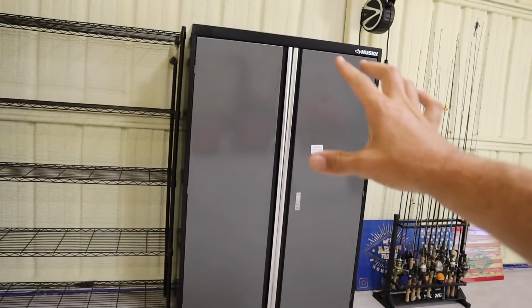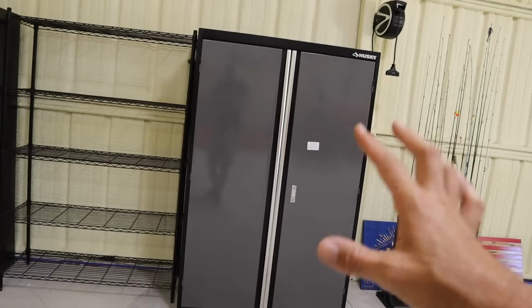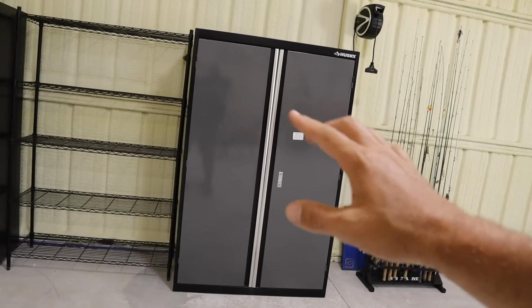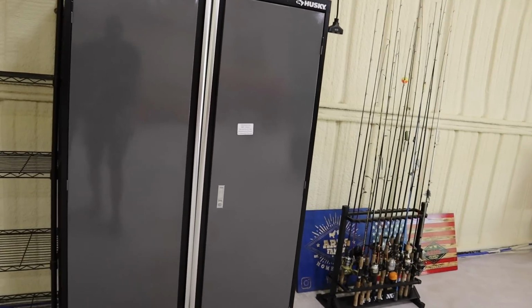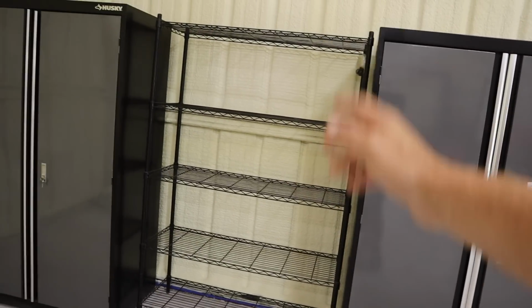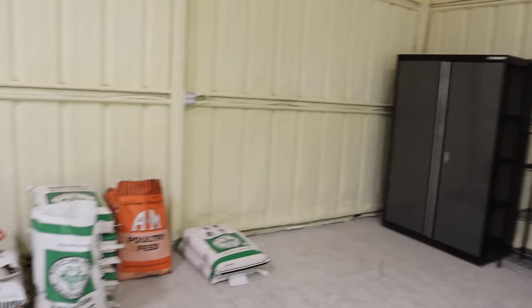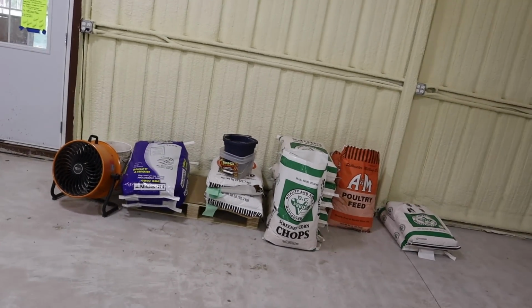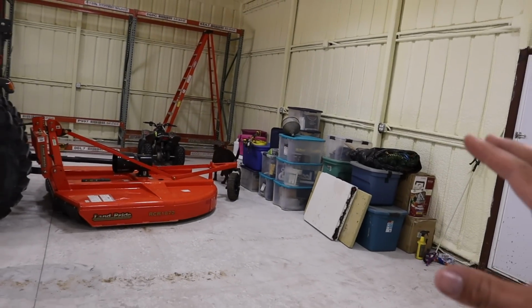If you'll watch Lowe's, every once in a while they run a really good sale on these things. They're pretty pricey, but they lock. I can put stuff in there that I don't want kids to have access to, you know, ammunition or paints, stuff like that, and just shelves, trying to figure everything out. Got a little feed area for all the animal stuff.